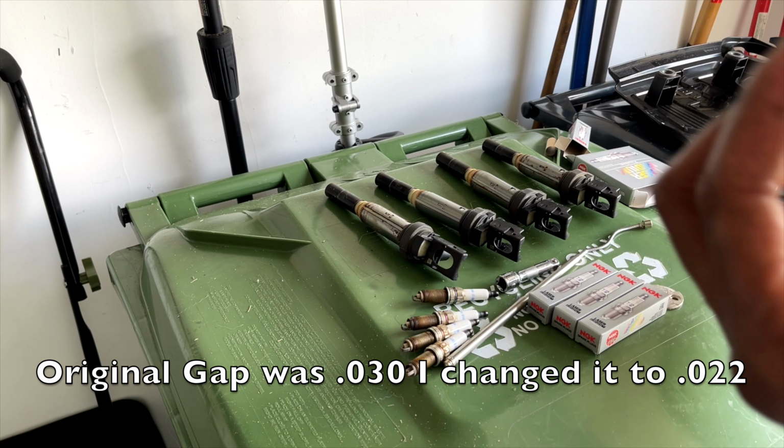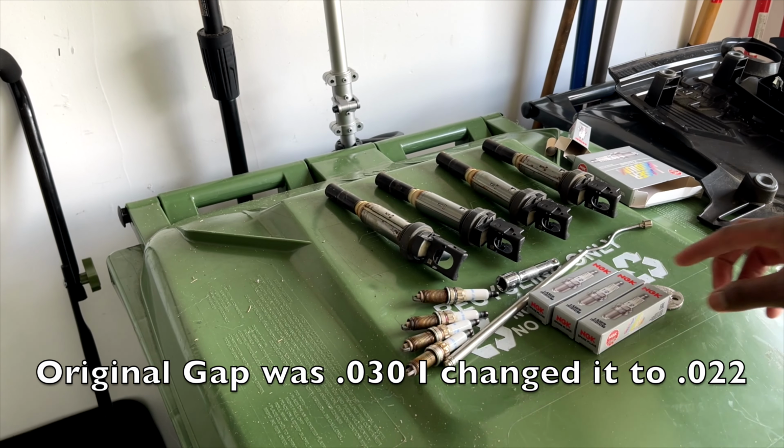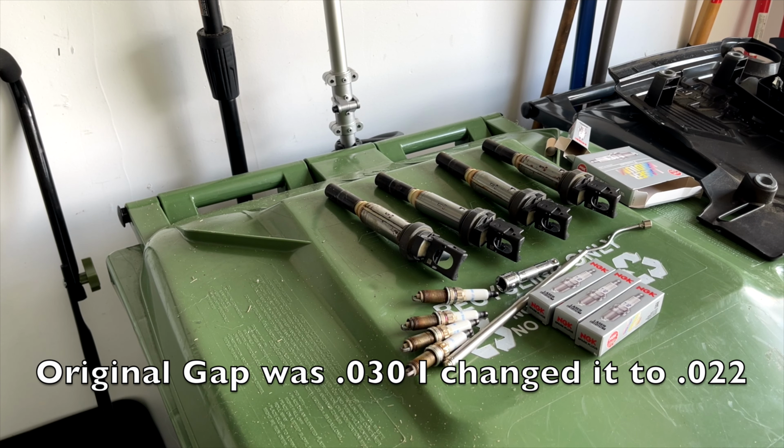All right, so I got one out. Got the new one right here. We're gonna go ahead and grab the gap tool and test the gap on it.